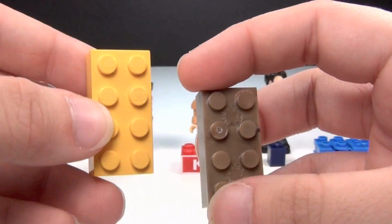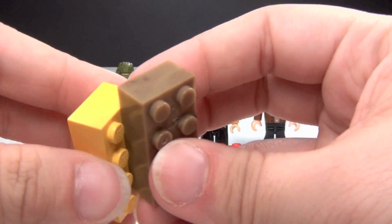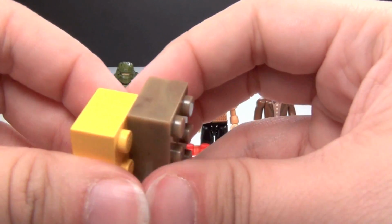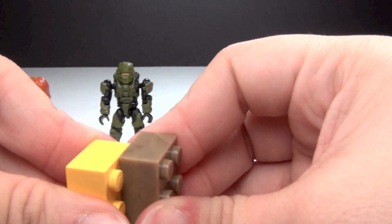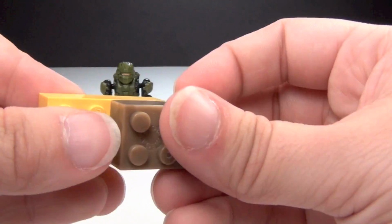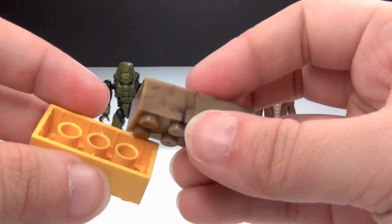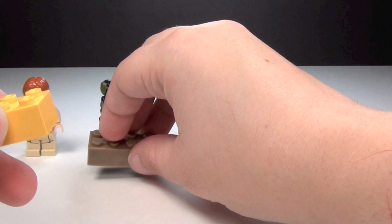Now, a lot of you question whether they are compatible together. And the answer is yes, they are. They are a little bit difficult to pull apart, but they do fit together fairly well. You can see I'm having a little difficulty pulling them apart, but it can be done. They do fit together, so you can build together with those.